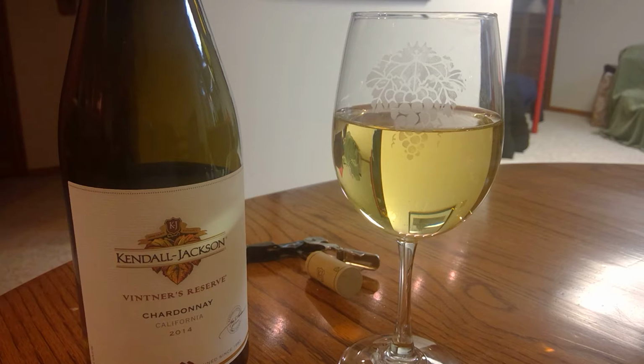Oh. Oh. Oh. Tetsi, your wife has good taste in Chardonnay. Okay, I can taste some oak. It's not real buttery. This is what I want in a Chardonnay.